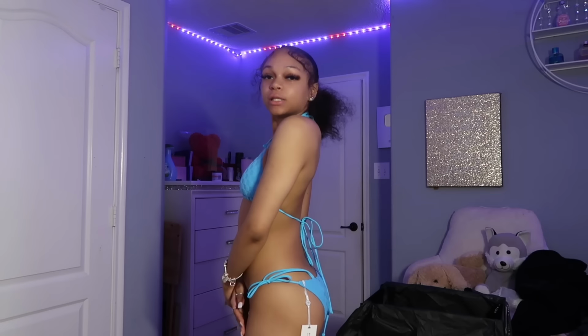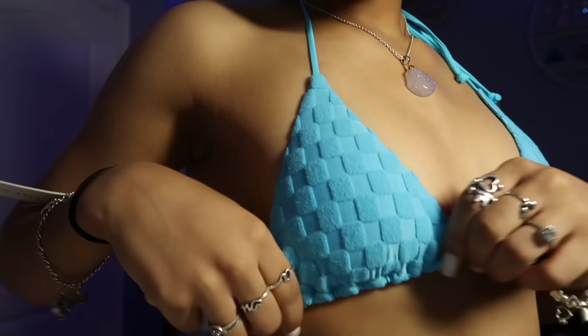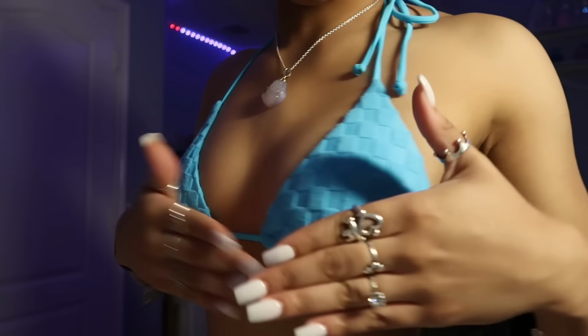Okay, y'all, so this is a swimsuit that they sent me, and I don't want to bag all the way up, but it's so cute, y'all. It's really cute. I rate this a 10 out of 10 because look at the material, y'all. It's like a towel. Like, it feels so good. So I rate this a 10 out of 10, and I got a pink one.